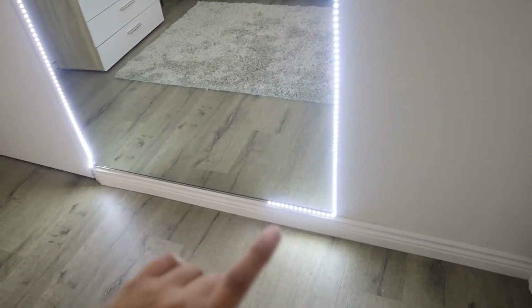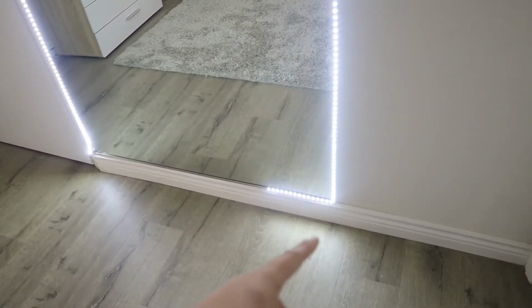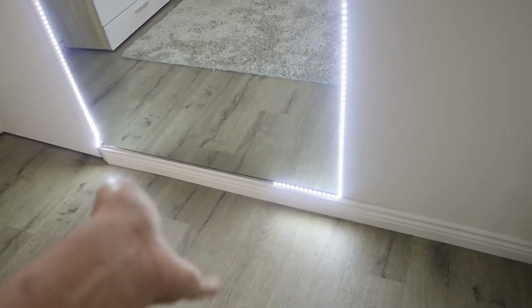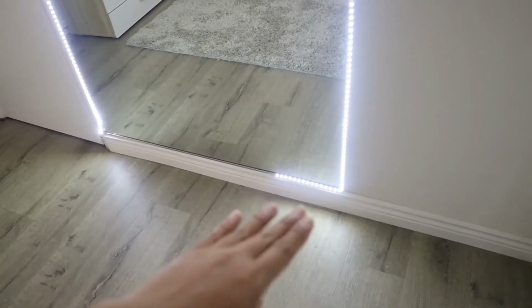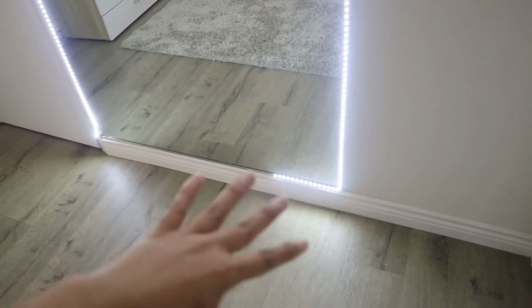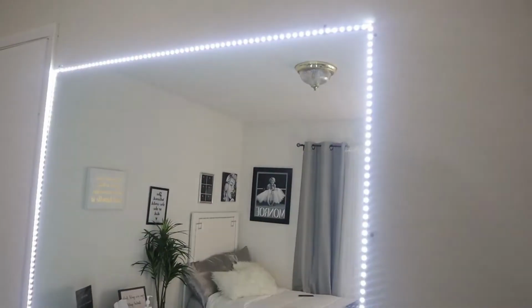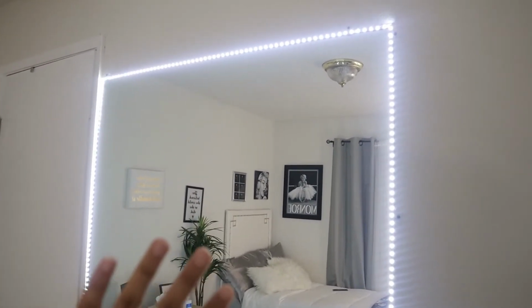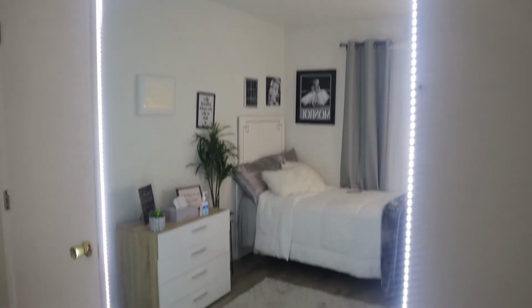I don't know if there's a way that we can literally cut this part off and just leave it to where it ends right there. If any of you know what I could do, please comment down below and let me know, because I tried to do something about it, but that's electrical, so it kind of started messing the whole thing up. So I was like, never mind. So I just left it like that. But yeah, the LED lights I believe were about $14 on Amazon. I could be wrong, it could be cheaper. I'm not sure. If I find the right price, I will link it down below for you guys. But I absolutely love my mirror.